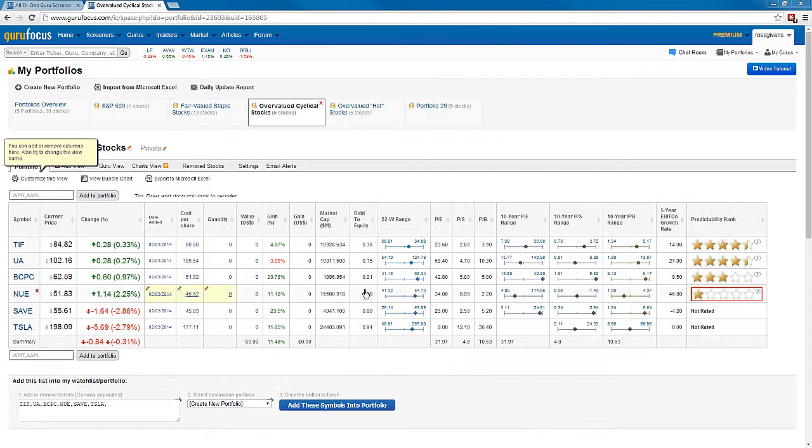All right, so here's another one. I had listed here some overvalued cyclicals I was watching that still tend to be pushing higher. But you can create a portfolio of the stocks you want to own, and I encourage you to maintain sort of a wish list, right? You can just put the tickers down here, click Create New Portfolio. You can add them fairly easily, just putting a ticker in right here and adding it to your portfolio.